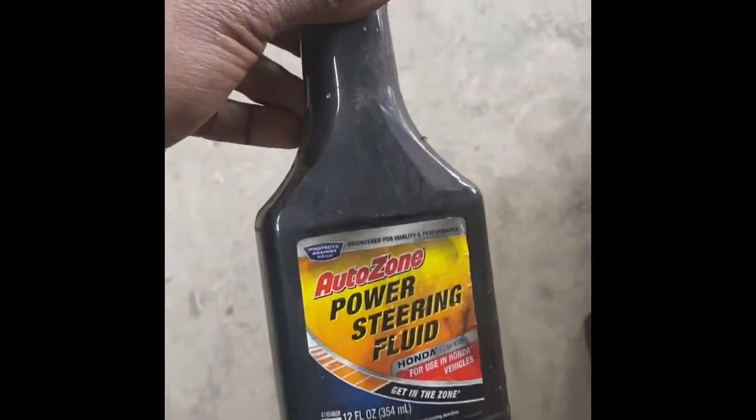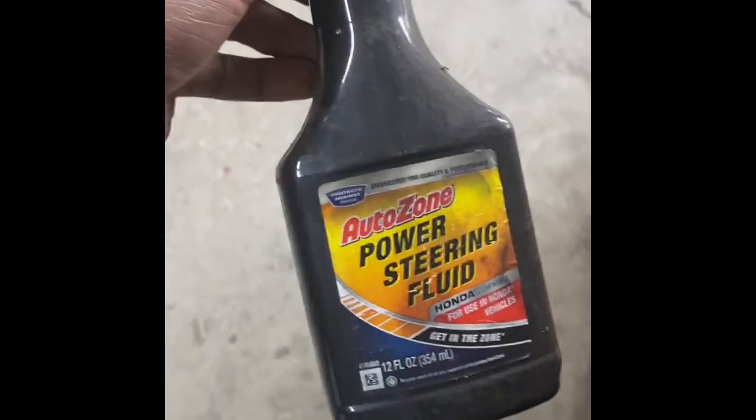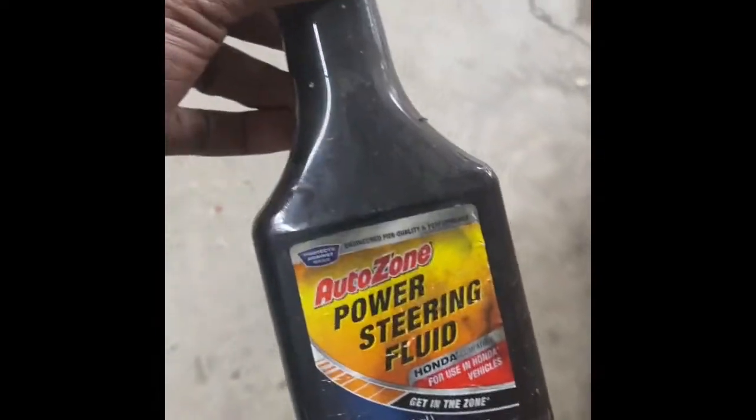Yeah, steering fluid right here. You ain't even got to change it that regularly. Just every 3, 4, maybe 5 years. Just keep up to date with it. Keep checking on it. Make sure that stuff ain't black.